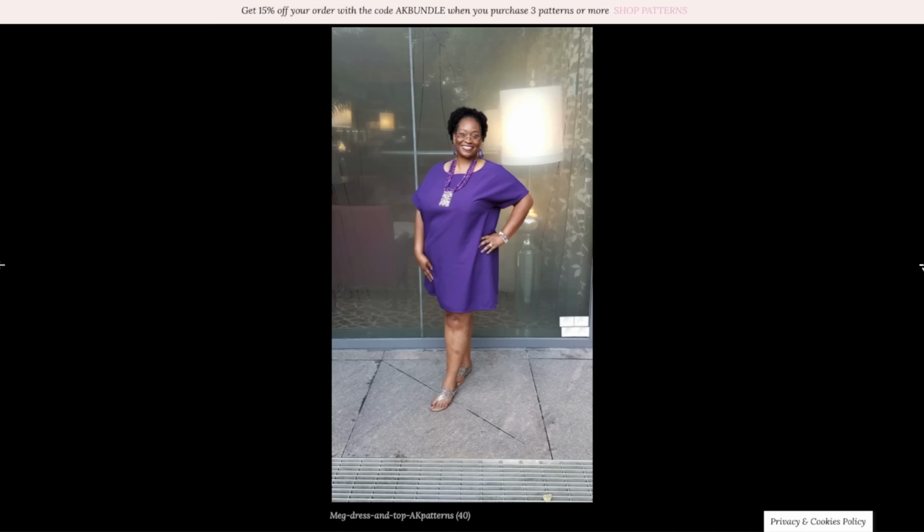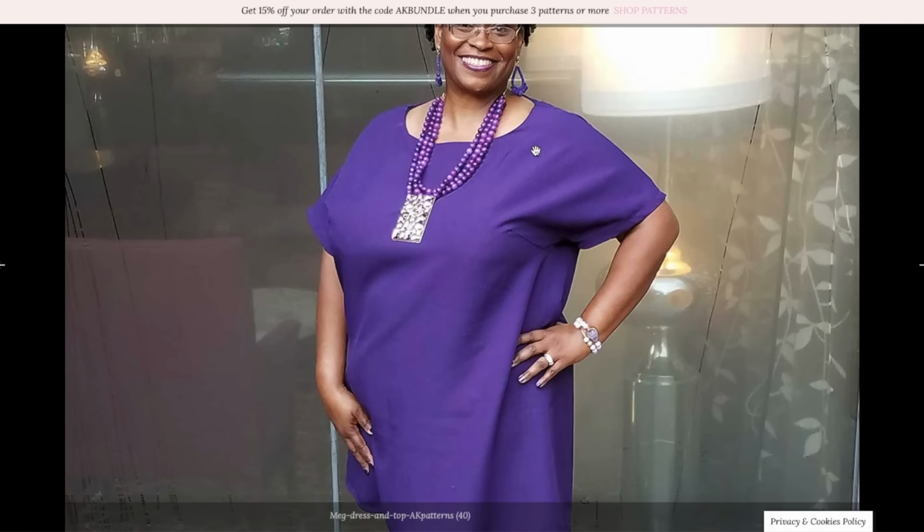Okay, here it is without the belt. Still super cute. This one does seem to be pulling toward the front a little bit. I think this is the seam here. Oh, I lie. My bad. This is the seam here. So it fits really well. Again, the dart, exceptional.